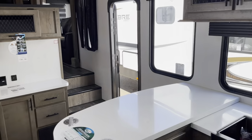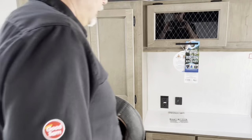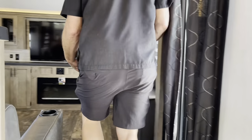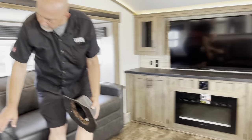Dadgummit. I done got my new hat sweaty, Ralph. Oh, that sucks. Bad thing about new hats is when you wear them outside and it's hot, you sweat and you get a sweat ring. Would you like me to cut this out? No, absolutely not. So, public service announcement, take your new hats off before coming into campers with air conditioning. Not when they don't have air conditioning in them. Reduce the glare behind us.